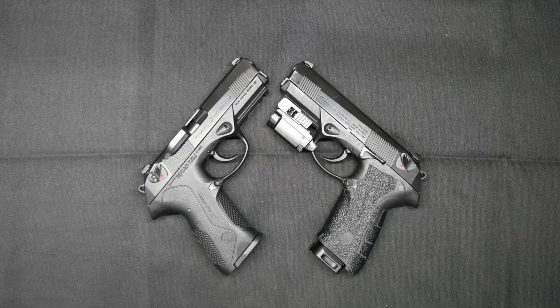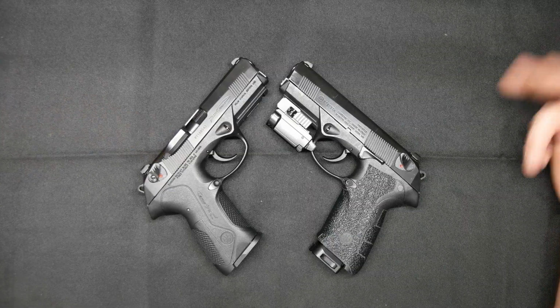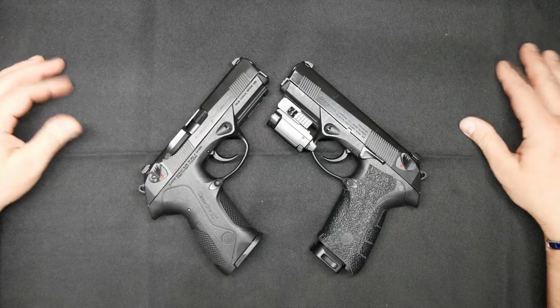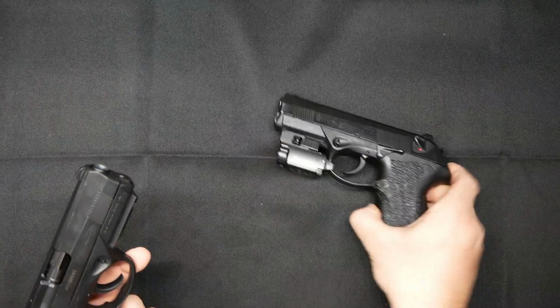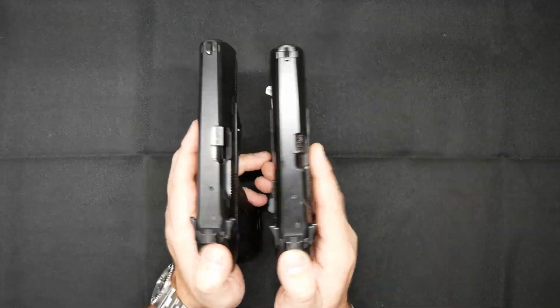Hey guys, Steve here with Steve's Guns, and today we got two Beretta PX4 Storms. This guy's chambered in 40 cal, this guy's chambered in 9 mil. If you guys are looking to buy, I'm going to tell you the difference between the 40 and a 9, okay? They look the same. Of course they're going to look the same. It's the same exact gun, same exact length.